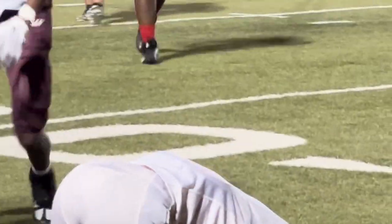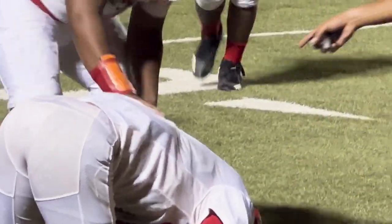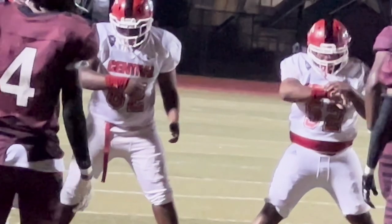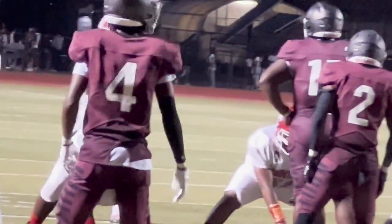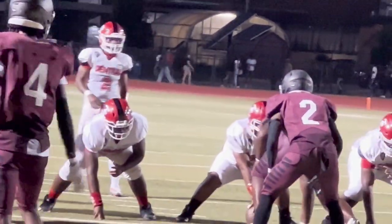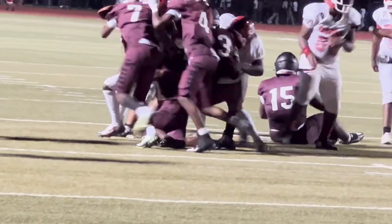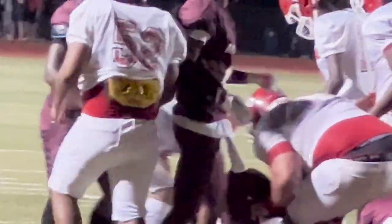The back fakes it, keeps it. Five strike. Looks like he may have. Gets into the lineup of the Titans. Early third period. Ball at the 16. High snap, quarterback pulls it in. Works his way into the heart of the Titans defense. Still on his feet before.